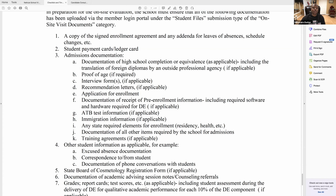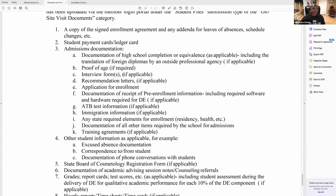Proof of age if required. Some states require you to be 16, some 18. That depends on your state. Get a copy of their ID or driver's license. If you have any interview forms, most schools don't have any interview forms. Some do. Recommendation letters, a lot of schools don't require that. Application for enrollment, the registration form, most schools have that. Okay, documentation of receipt of pre-enrollment information.